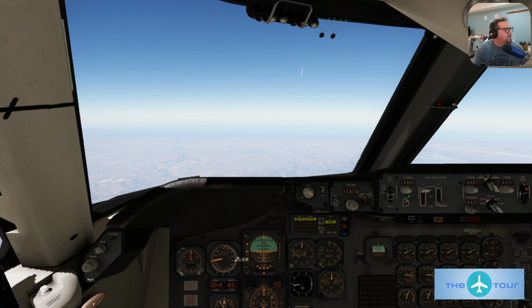And I tell you what, Miramar's still kind of blue dot, red dot down there. Miramar right now reporting overcast at 5. So yeah, it's not clearing up. It is not clearing up. But all right, let me get fully established on this outbound here, and then we'll take a look at how we're going to arrive, and then what approach we're going to be looking for here into Miramar.